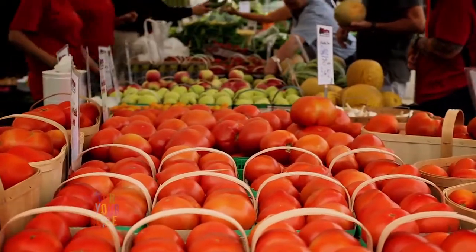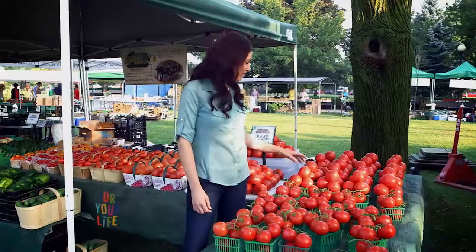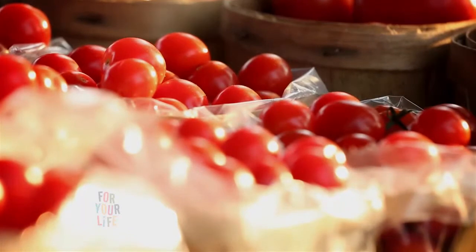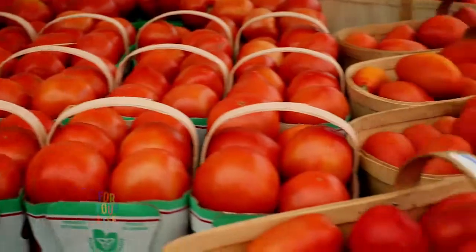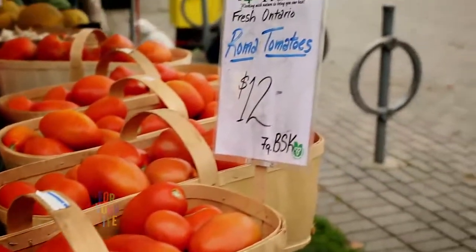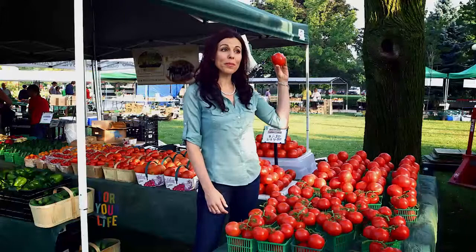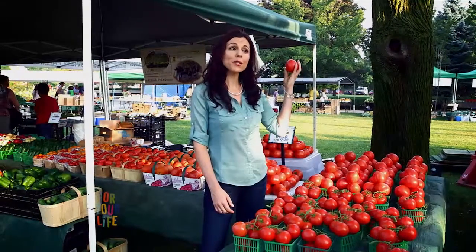When it comes to selecting the perfect tomato, there are certain things you should look and feel for. Tomatoes should be free of blemishes, bruises, and a deep dark red in color. Tomatoes are often picked green and ripen in transit. These tomatoes tend to be bland in flavor, so buy local tomatoes from a farmer's market or vine ripened for a tastier tomato.